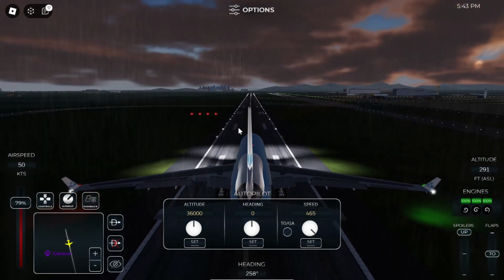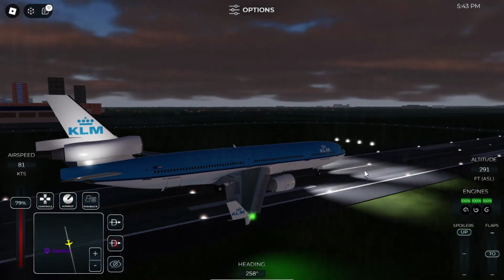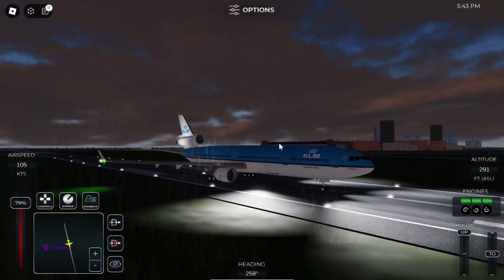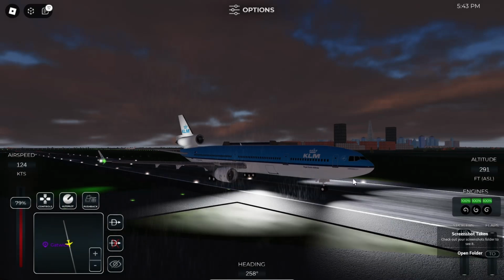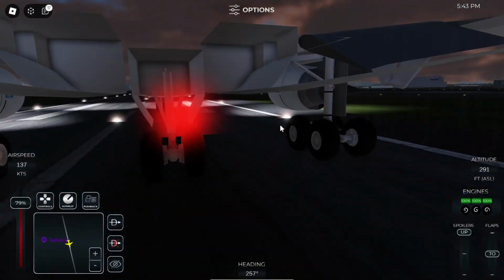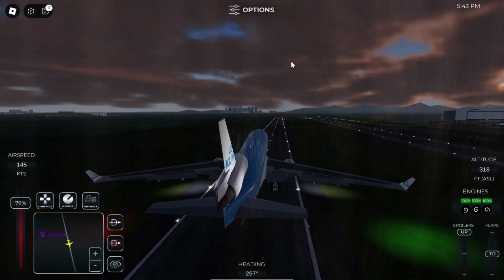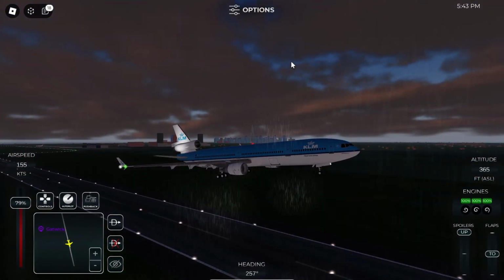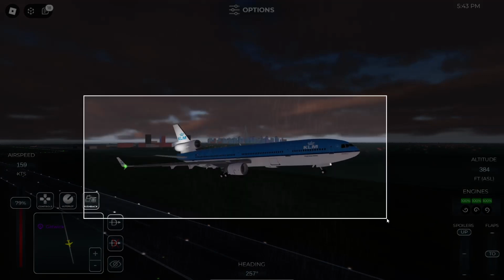And we are on takeoff roll here for the final, not 787, McDonnell Douglas 11 flight. There we go. Alright, and we're gonna start our rotation here. And there we go as we take off from Montreal, bound for Amsterdam Schiphol International Airport.